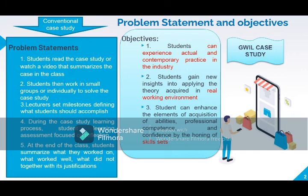Case studies have a long tradition of use in higher education. They are often based on actual events, which adds a sense of reality. Case studies are effective devices for directing students to practically apply the skill and understanding. Conventional case studies given to students are normally current issues obtained from the internet. Students will work in small groups to solve the problem, and learning assessment is usually focused on reflection.